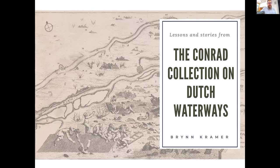Brynn Kramer began working as assistant cataloger at the David Rumsey Map Center in 2018, aiding in the accessioning and cataloging of thousands of maps and assisting with conferences and exhibits held at the DRMC. Before coming to Stanford, Brynn was a librarian at the San Francisco Public Library and a volunteer at the San Francisco Maritime National Historic Park Research Center. Brynn is currently the Cartographic Project Metadata Librarian at the Branner Map Collection at Branner Earth Sciences Library, where she works on the Conrad Collection on Dutch waterways.